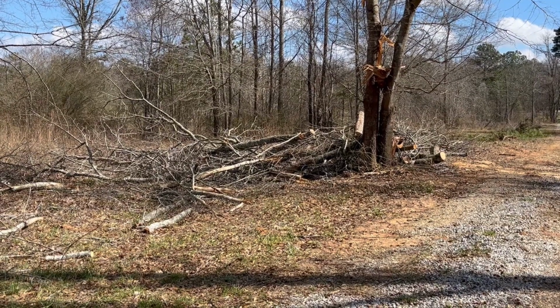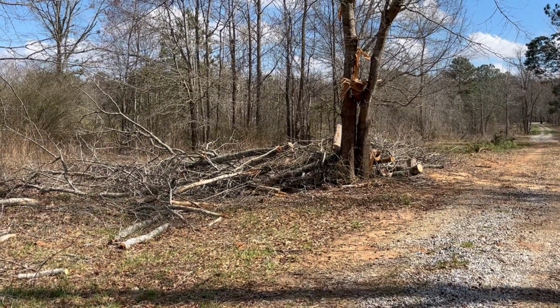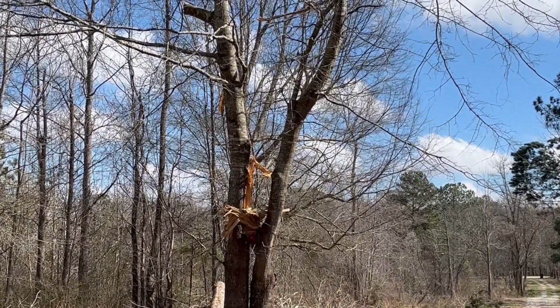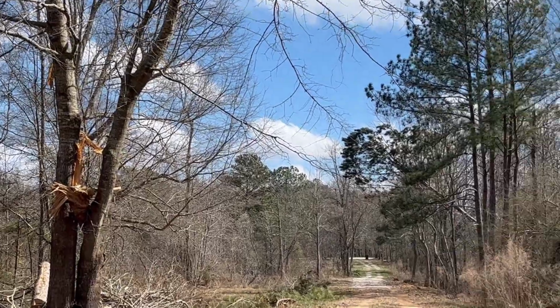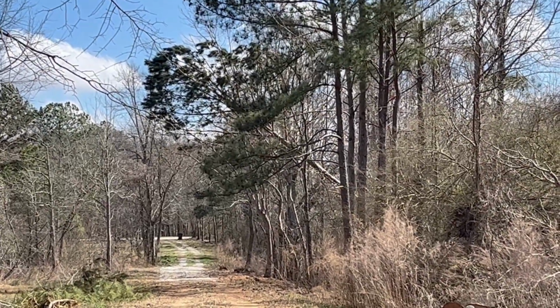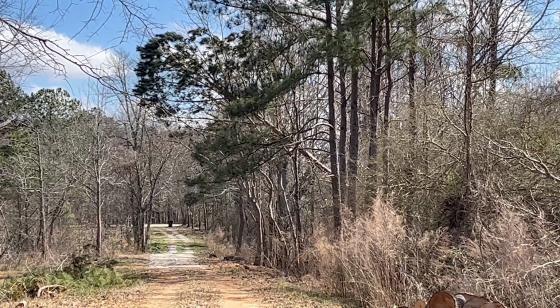And there's the rest of the snag. As you can see, it's cleaned up quite a bit, but there's still so much more to do. Got to figure out what to do with this. And you can still see it. That tree all the way down there is snagged up in another tree, and I have no idea how to deal with that. But we'll figure it out.